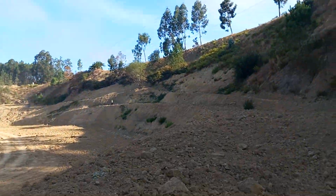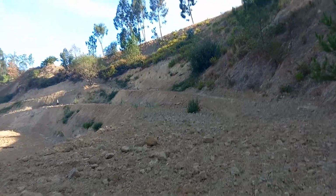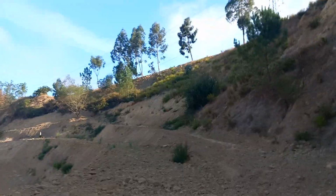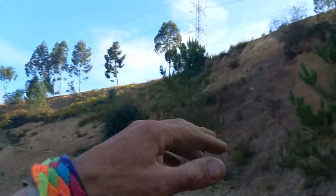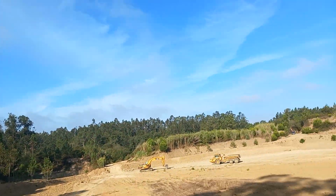So now you see all this area, what we've done. Great work also here. All the ground has been raised and flattened. So now the water from this side that comes down the hills will go all around this side to the lake.